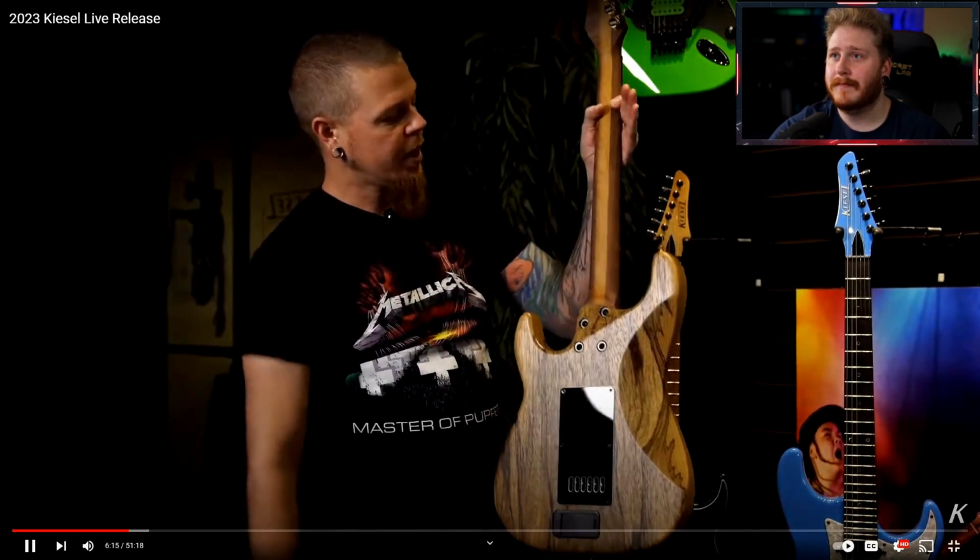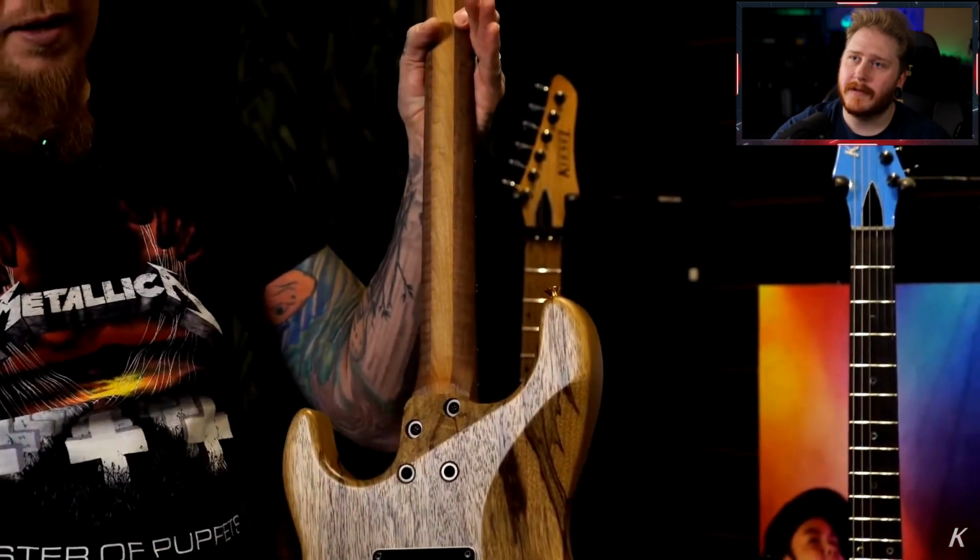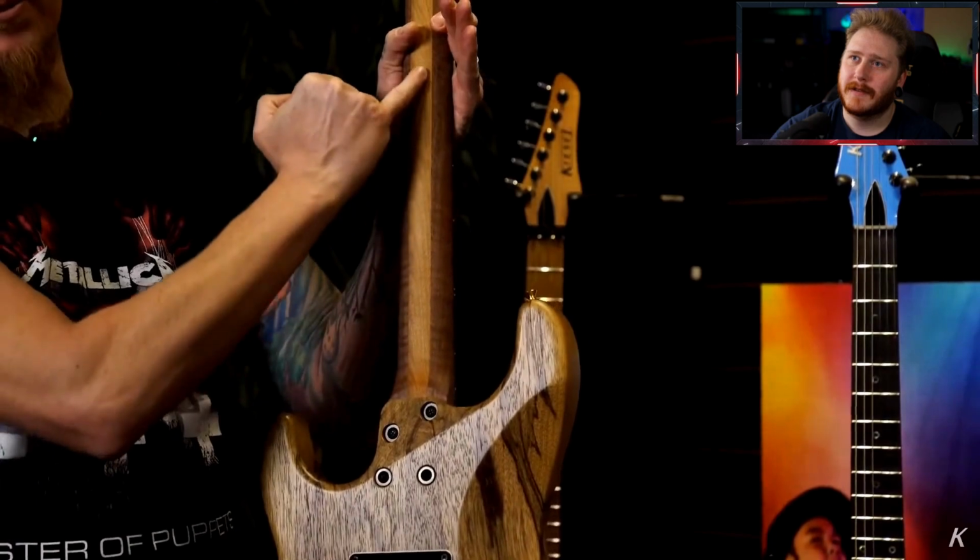And turn this guy around. Check out the back of that neck. Anybody notice anything different? A 3-piece. Yeah, it's a 3-piece. And yeah, it's walnut. But that guy in the middle is roasted maple.